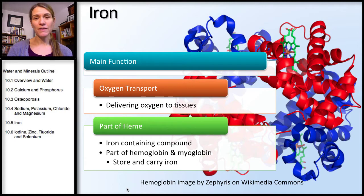We're going to be starting with iron, and I think this is a well-known mineral, especially in its importance. The main function of iron is in oxygen transport, so delivering oxygen to the tissues. It does this by being part of what's called heme. Heme is part of both hemoglobin, that's in our red blood cells, and myoglobin, and this is in our muscle. So these are compounds that will carry iron.